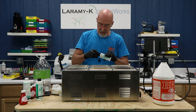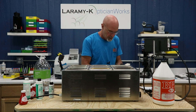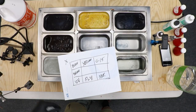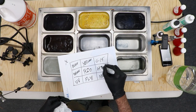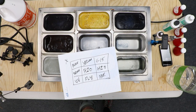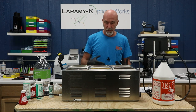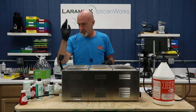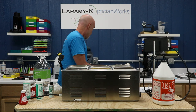And again, I'm just going to end up with water and water. Go ahead and mark that on my chart here. So that's the setup of the tint tank. We've got our HDF fluid, we've got water, we've got our pots clean, we've got our different tints, we've got UV, we've got neutralizer, we've got the therapeutic tint.